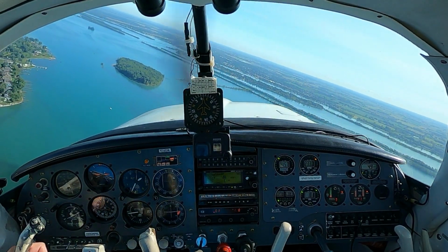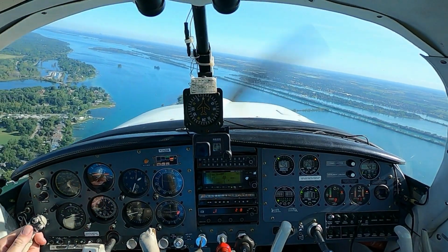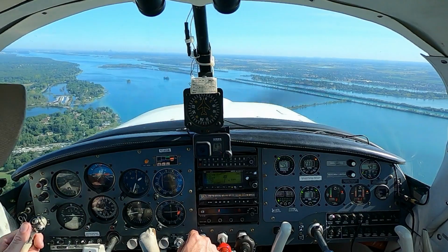Grosse Ile traffic, Mooney 16 Delta Romeo, left downwind 22, Grosse Ile. My altitude control's not good today.